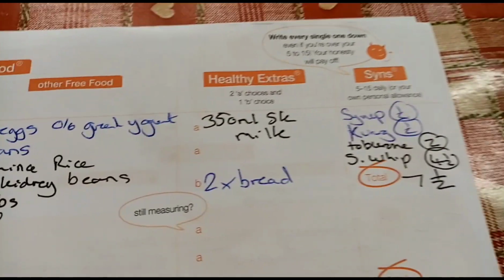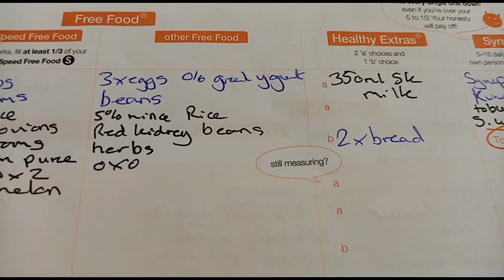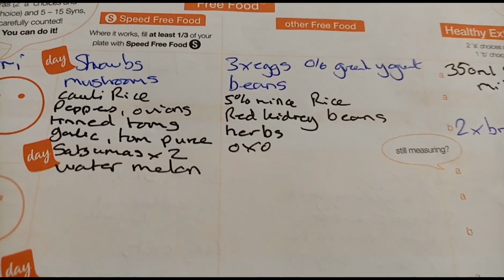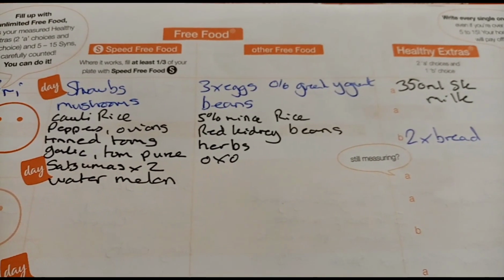What I should have done, rather than having an Earl Grey, is have a frothy coffee or something to use my milk up, but it doesn't matter if you haven't used it. So I'll just show you my diary. I'm ending on 7.5. I've got my bread in there, and my skim milk. That's my free foods and my speed foods. As I say, it's very scribbly on here. It's not the best, is it? But I have got one. Well, I haven't got it yet.